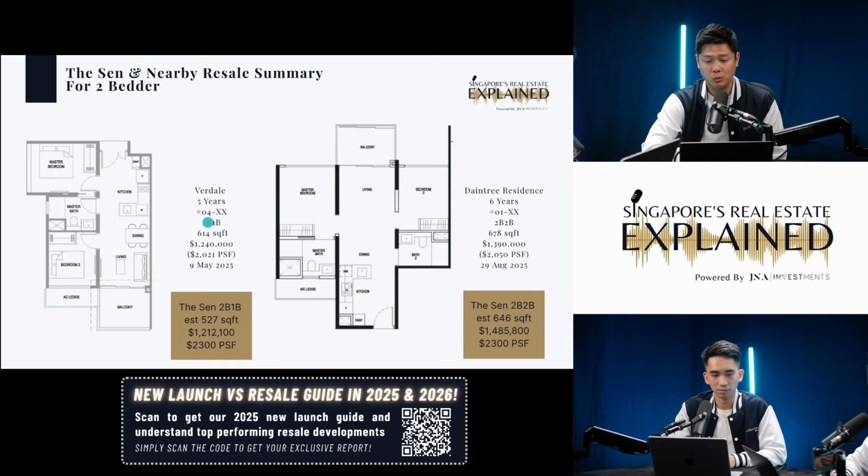So with that, we also want to look at the floor plans to see why that is the case, right? Looking at the floor plans for Verdale and Daintree, they are quite similar in a sense, but Verdale is 2 bed, 1 bath. Daintree is about 2 bed, 2 bath. So if you look at the pricing, 1240 and 1390, last transacted both in 2025, which is quite recent.